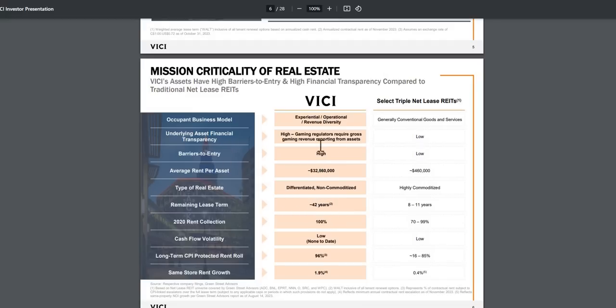Barriers to entry as well, very positive to note. It is high as opposed to other triple net lease where it is low, so it is very hard for other companies to try and gain a lot of that market share that VICI Properties do hold as well, so very self-explanatory there. And we can see around 96% of these tenants of the annualized rent are long-term CPI protected rent rolls. So if CPI does increase year on year, so does their rent. So lots of positives to note here.